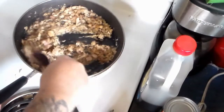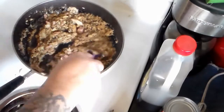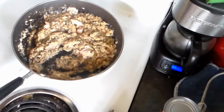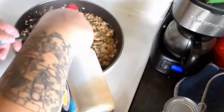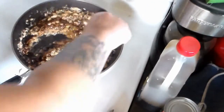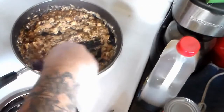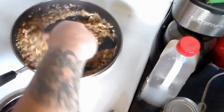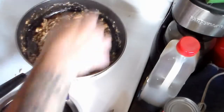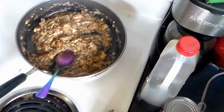You know, I think I might add some soy sauce to this too because it's not quite dark enough for me. So let's add 2 tablespoons of dark soy sauce. That made it a lot darker. Looks a lot more like teriyaki now. Now we just want to turn up the heat a little bit and let this cook down until it gets all flaky and sticky and yummy like teriyaki.